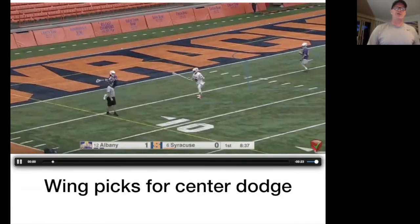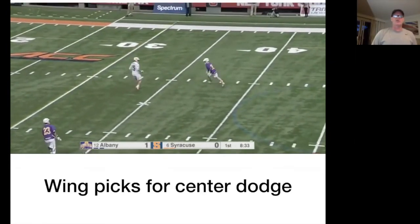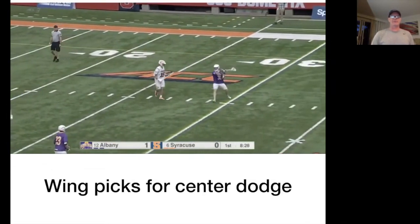You can see Albany runs this. They just play, but when they dodge the center, sometimes their wing will just come over and set a pick. Let's see when this happens.